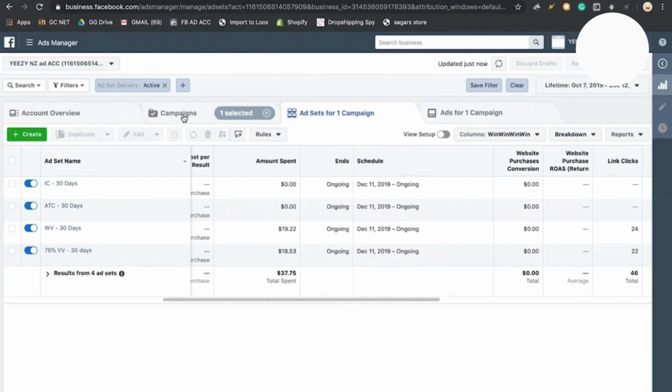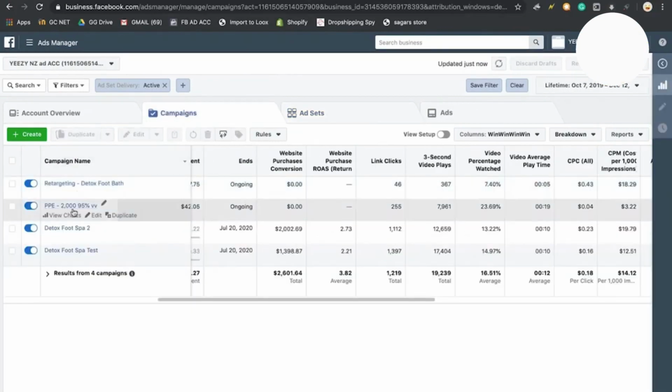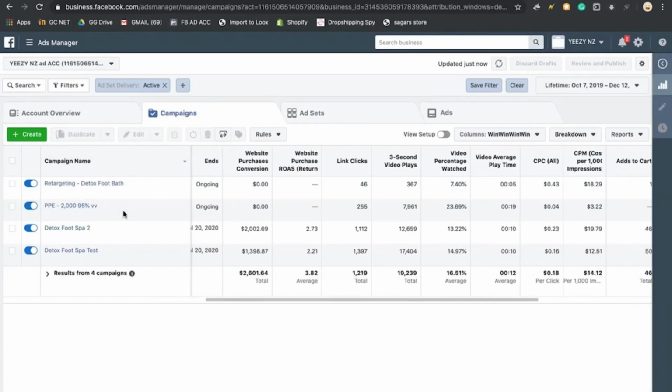So then view content, what I would do is 75% video views, no view content. Yeah, sounds cool. That would prevent overlapping. Yeah, that's cool. And basically, I'm just running this post engagement to get more 95% video views, so I can create strong lookalikes.